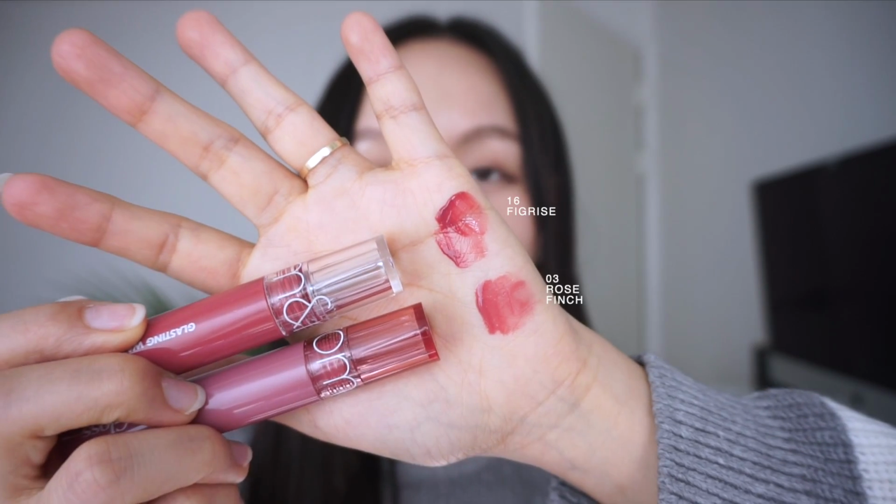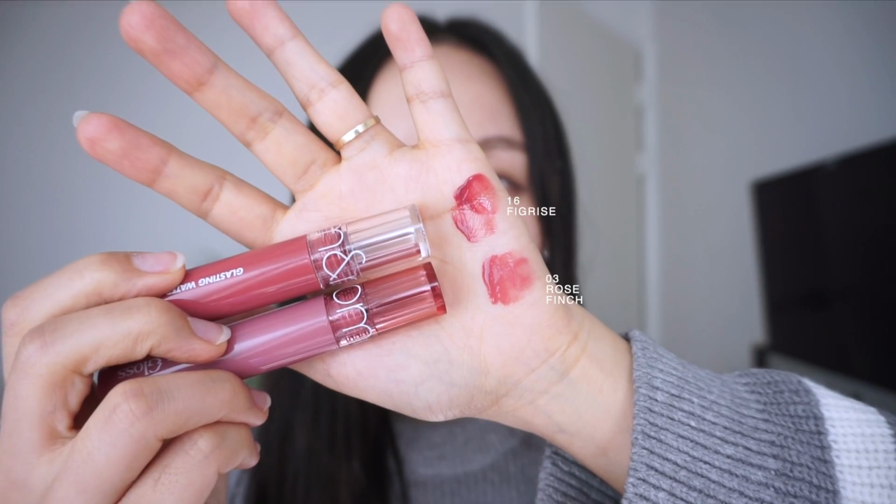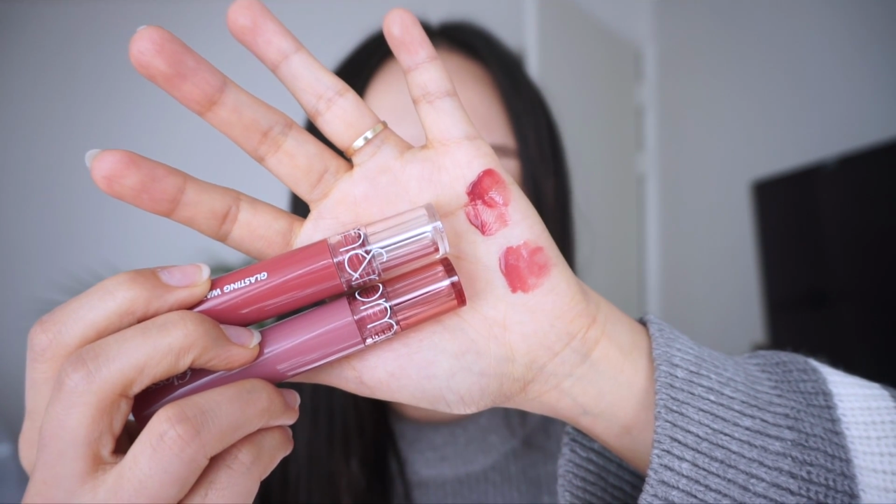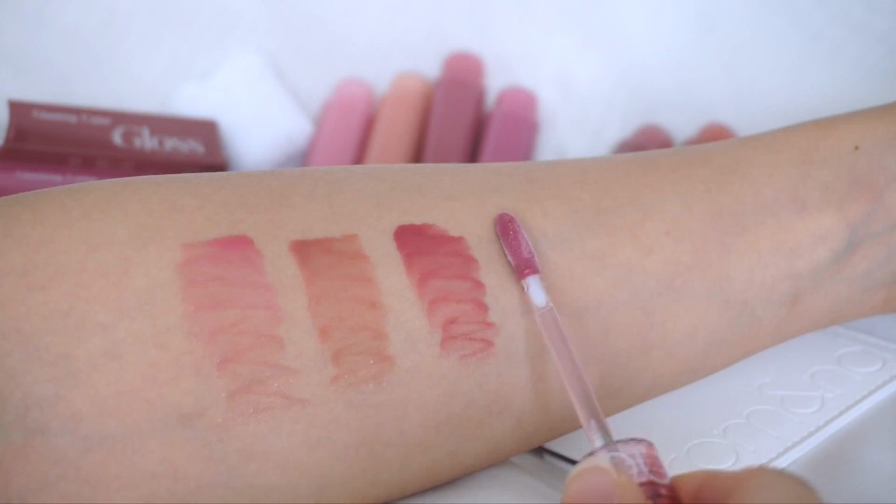You do have to apply a few layers for the full look, but it doesn't feel heavy on the lips. It doesn't feel that sticky or waxy. A little bit of excess product, but just blot it and you should be okay. Here's a quick hand swatch. I have Rose Finch at the bottom, and at the top I have ROMAND's Glasting Water Tint in Fig Rice. Quite similar in that they have a mauve pink color.